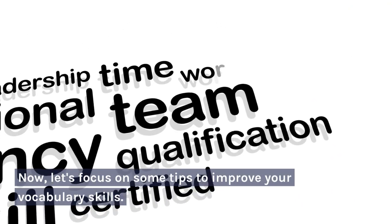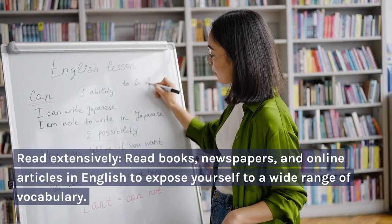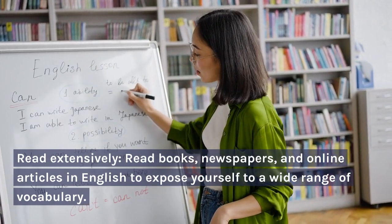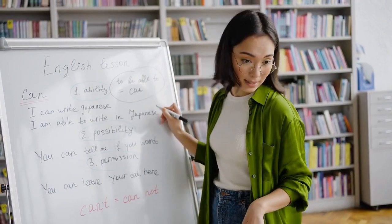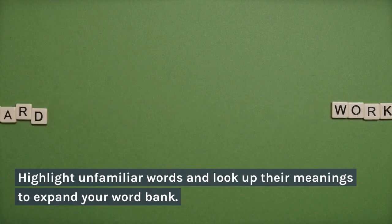Now, let's focus on some tips to improve your vocabulary skills. Read extensively. Read books, newspapers, and online articles in English to expose yourself to a wide range of vocabulary. Highlight unfamiliar words and look up their meanings to expand your word bank.